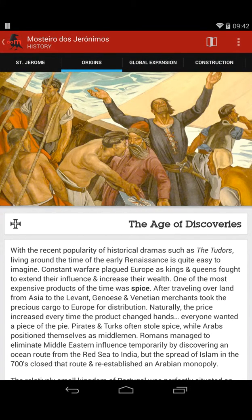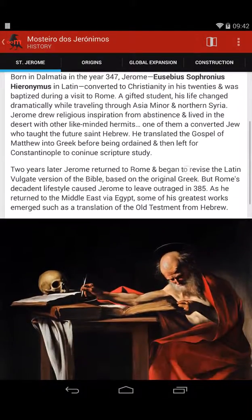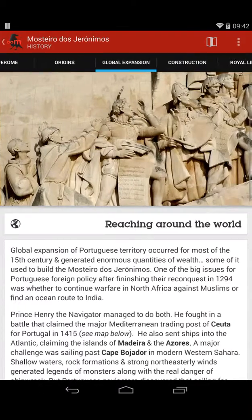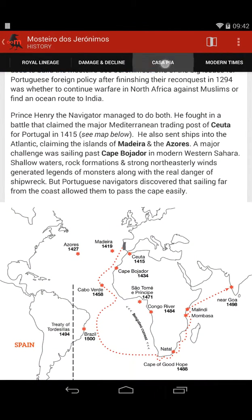Just swipe through to learn all these important details like who was St. Jerome, why was the monastery built, how does it tie into the discoveries, and how did it become a royal pantheon? Also, when did the monks leave, and what happened afterwards? It's all good stuff to know before actually arriving.